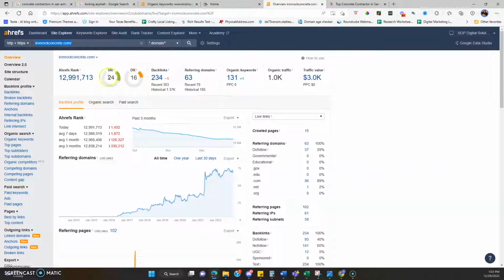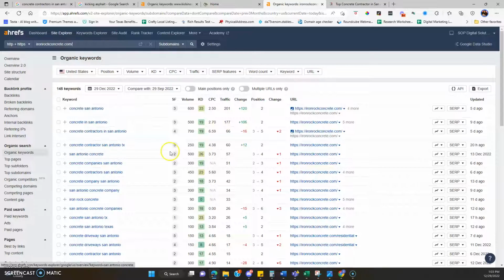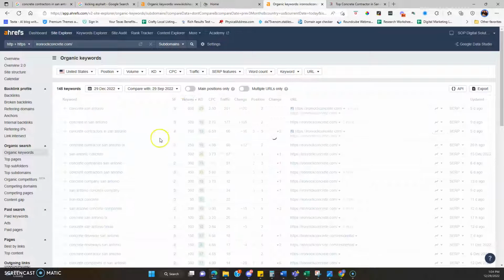Your competition has a good amount of relative UR and DR rating, a good amount of backlinks and referring domains. They're getting recognized for 131 keywords. As a result, they have about 1,000 traffic on their website a month. And just imagine if you are able to get at least 10% of that traffic, right? So 100. And if you convert 10% of 100, then you have that much conversion, right? And then multiply that by how much you are getting each month. So that's kind of an idea of return on investment if you really invest in your SEO, search engine optimization.